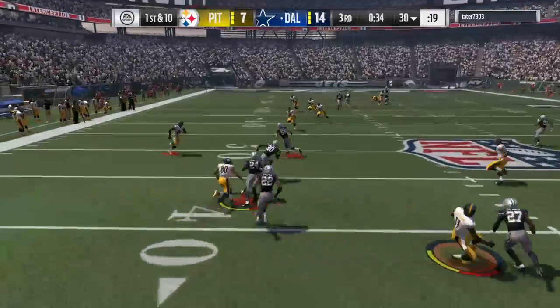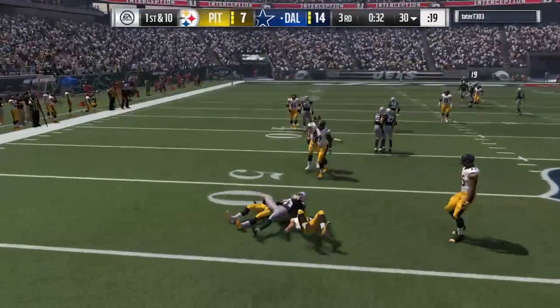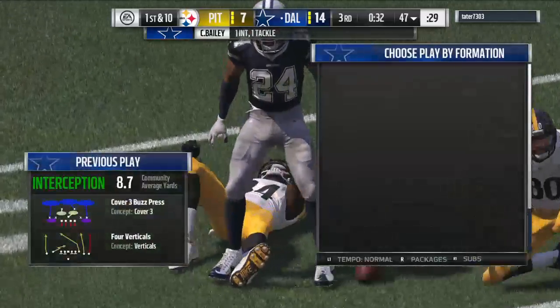And Wilson's going to be intercepted a third time. A great read, and it's picked off. And the return stops just a few yards shy.